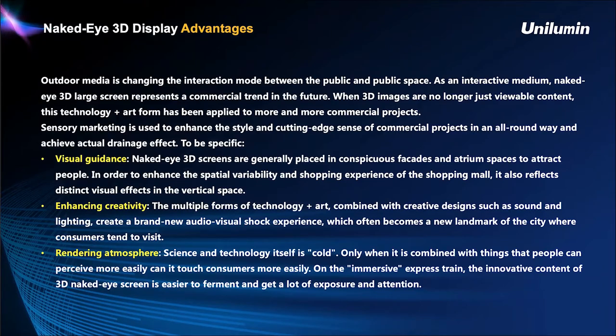And second, enhancing creativity. Multiple forms of technologies plus the arts can bring much better content combined with creative designs, such as sounds and lighting, which we call audiovisual technologies. They create a brand new audiovisual shopping experience, which often becomes a new landmark of the city that consumers tend to visit.